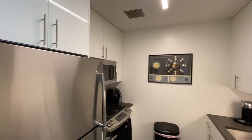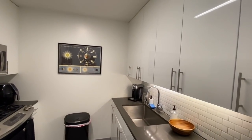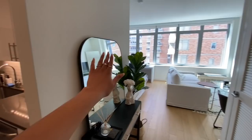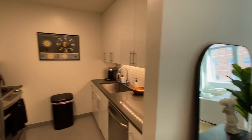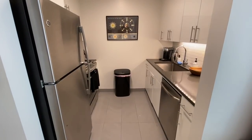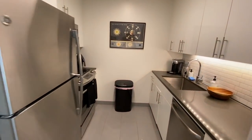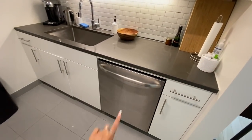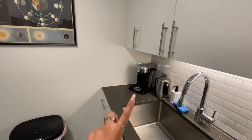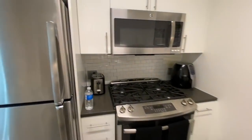So my kitchen is closed off from the rest of the apartment, which was really important to me because I did not want the smell of food ending up where my bed was. It's just very annoying. So I have a closed kitchen, which I really like, and it's perfect for me. I'm one person and I still have full size appliances. So here is my dishwasher. I also have a super deep, great sink, my Nespresso, trash can, and then an oven, all this stuff.